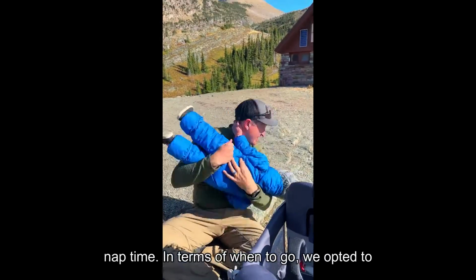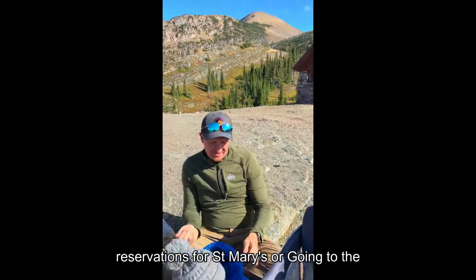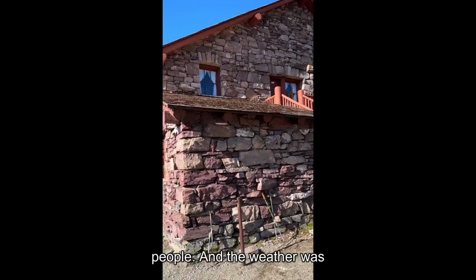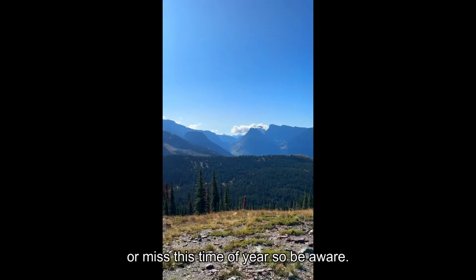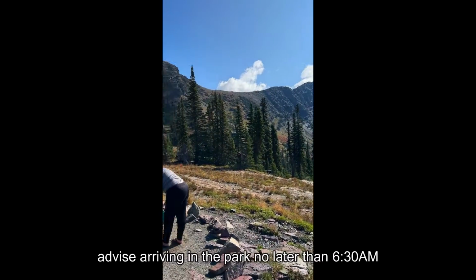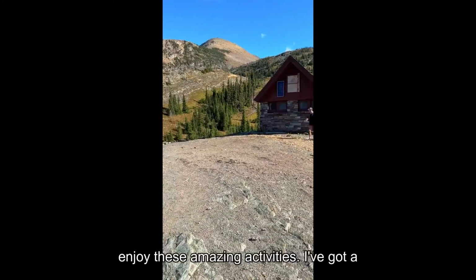In terms of when to go, we opted to show up the weekend after Labor Day. This was awesome because we didn't need reservations for St. Mary's or Going-to-the-Sun Road, and there were somewhat fewer people, and the weather was fantastic, although it can be a little hit or miss this time of year, so be aware. Crowds are a huge issue in the park, so forget the schedule and start early. I advise arriving in the park no later than 6:30 a.m. to beat the crowds and be able to enjoy these amazing activities.